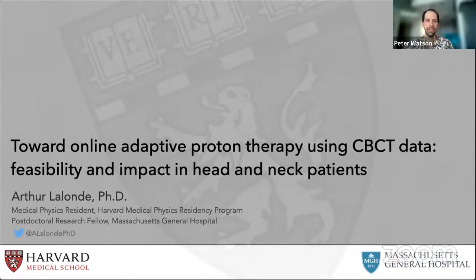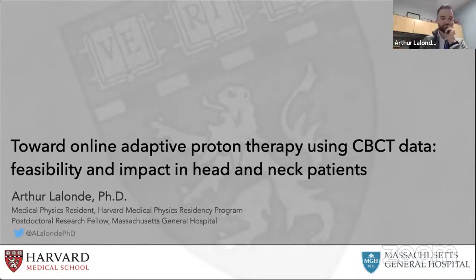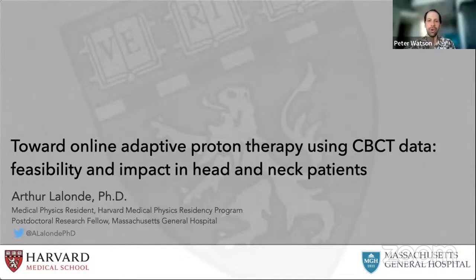Today we have the pleasure of welcoming Arthur Lalonde. Arthur is a senior resident at the Harvard Medical Physics Residency Program and a postdoctoral research fellow at the Massachusetts General Hospital in Boston. He obtained his PhD in physics from UW in 2019. His thesis investigated the use of multi-energy CT for Monte Carlo dose calculations in proton therapy, after which he joined the Harvard Medical Physics Residency Program in 2019, where he's been working on adaptive proton therapy. So today, Arthur will be talking to us about online adaptive proton therapy using CBCT data. So thank you so much, Arthur.